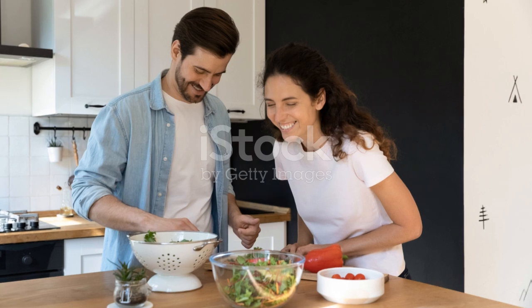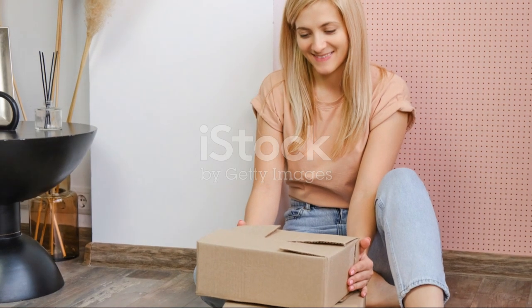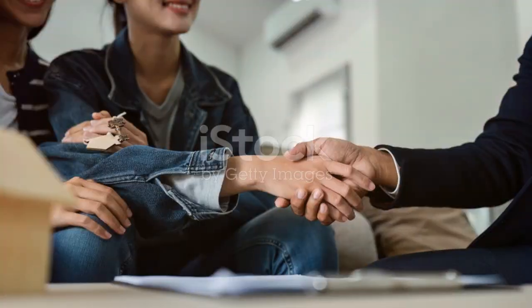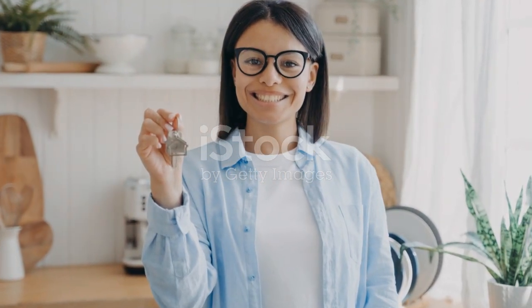Finally, maintaining a positive relationship with your tenants is essential for long-term success. Regular check-ins, prompt responses to maintenance requests, and showing appreciation for your tenants can go a long way in fostering a positive and respectful landlord-tenant relationship. Happy tenants are more likely to renew their lease and recommend your property to others.